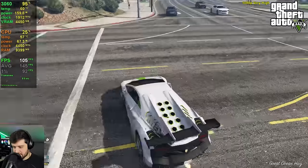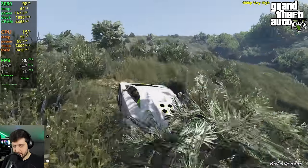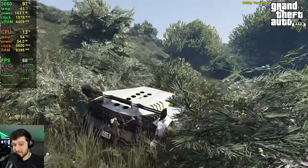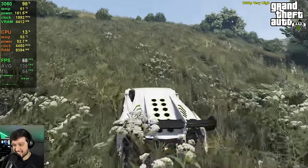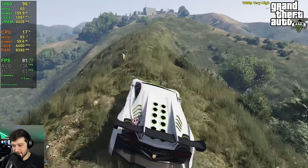Alright, there we go. It's all good. How did blood get to the back of my car? I don't understand. Anyway, so grassy areas are the most intensive areas in this game, and you can see it drop into the 60s, guys. It might even drop from 60 in those bushes near Bob, you know.